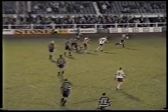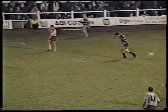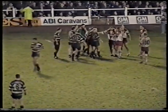Well, Hull have knocked it forward. The play allowed to go on. Well, the referee bringing it back. He's giving it a knock-on. It was a knock-on by Hull. I still think he was hard done to at that end, Steve. I didn't think that Hull had knocked on. I know Saints knocked on.